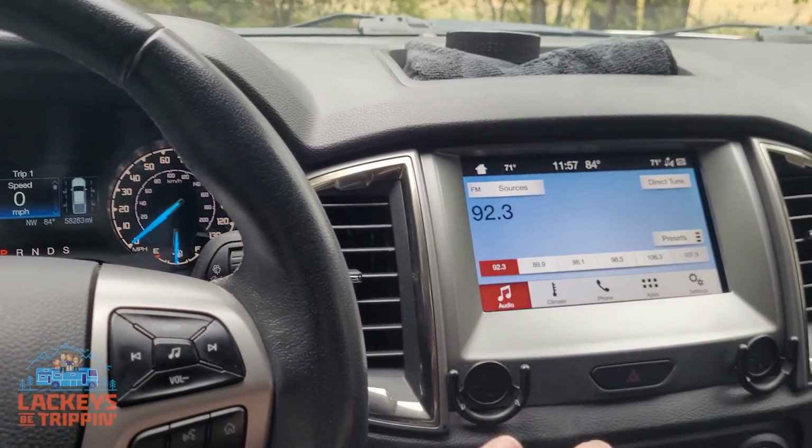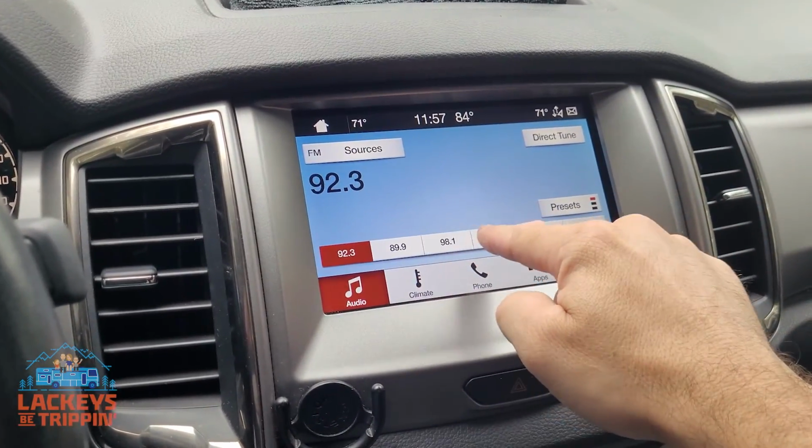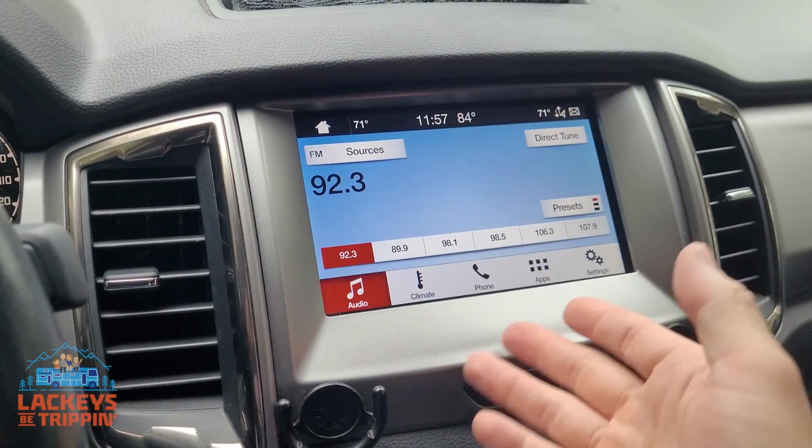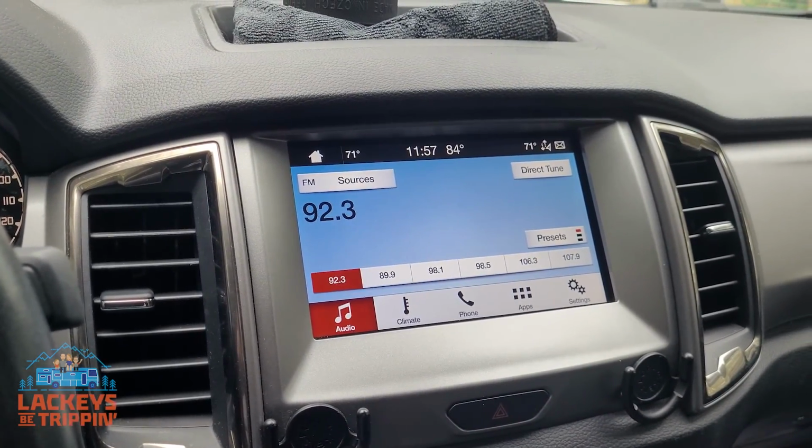Other than that, as far as tech goes, it works about like anything else. This screen is not bad. Once it gets booted up, it's responsive and it works well and it's fine. So yeah, not bad. So there you have it, guys. That's my quick review of our 2019 Ford Ranger.